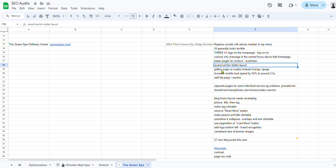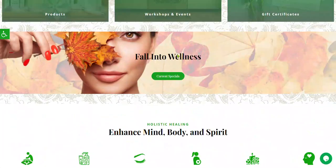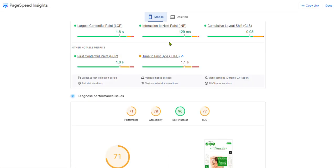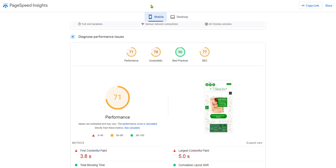The award section, I already mentioned that. And then your website uses a plugin in order to optimize the page speed for the website to load faster. I already checked it out here, and it's actually very good. On desktop it's 93. On mobile it kind of struggles, it's only a 71, but you can make that much faster.